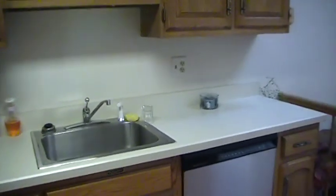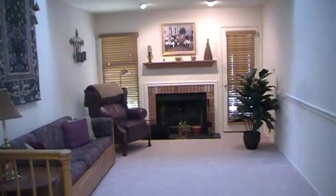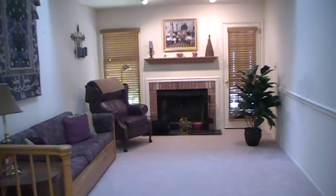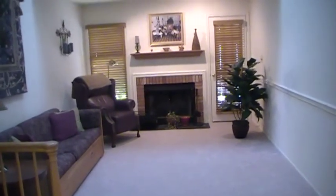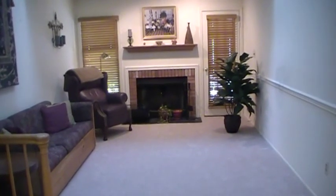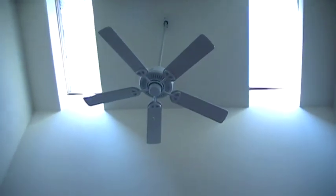You've got a laminate worktop there, so at some point you might want to replace that with granite, but that's just a thought. If I span around, then you have a family room off the kitchen with a window and a door to the outside, and a wood-burning fireplace. Not a big room, but again, nice enough room. It's kind of got skylights up there and a big fan.